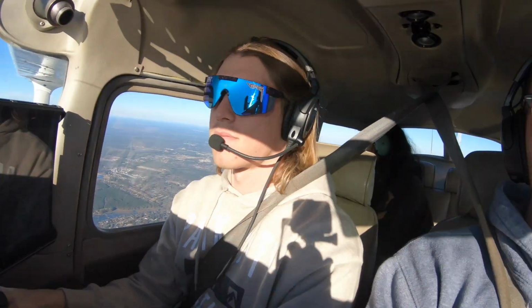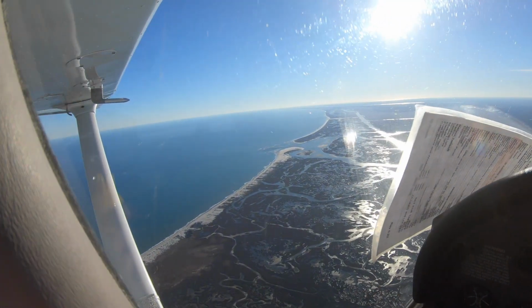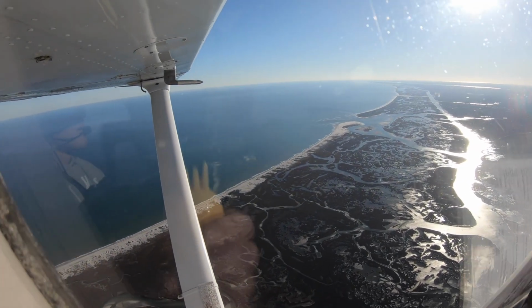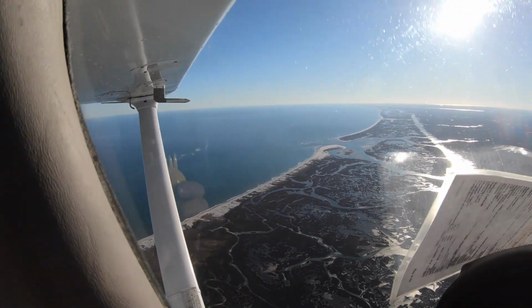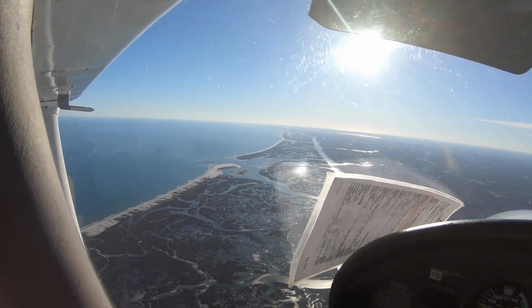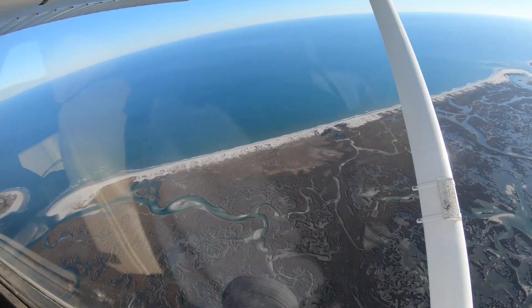Alright, so we are inbound for Wilmington Airport. We are 11 miles out, going straight in. We're cleared to land on 24. Yes, sir. Figured I'd hop on here and show you guys some of this view. We are just over, where is this? Topsail, Hampstead area, over the marshlands. It's absolutely gorgeous.